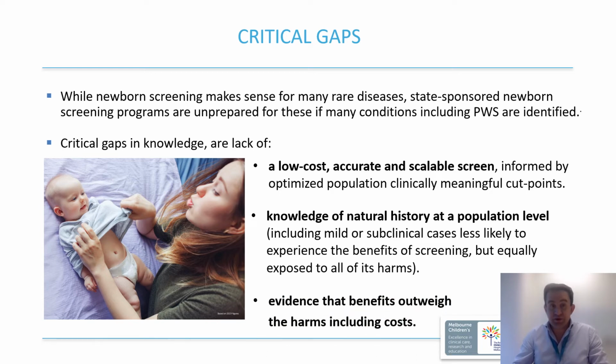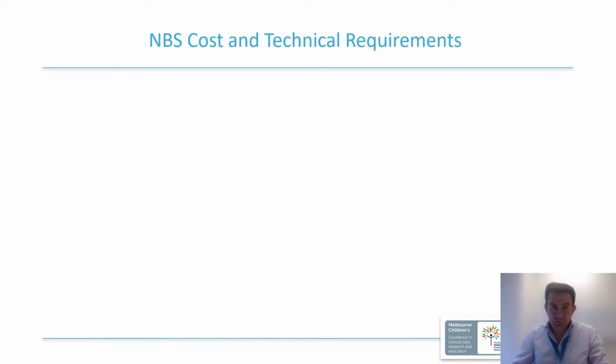Another area that is lacking in evidence is whether benefits of early newborn screening outweigh its harms, including costs. So now I'll discuss briefly technical requirements for newborn screening and costs.